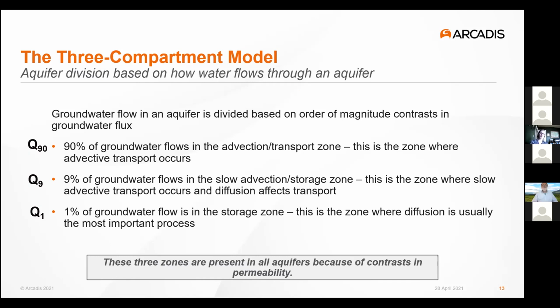But it's important to remember that while I've pointed out these zones can typically be your sands and gravels, your silty clays, or your clay zones, you're going to see this in all aquifers, even a primarily sandy one, because you still see these contrasts in permeability. So now I'm going to hand it over to Scott for some examples.